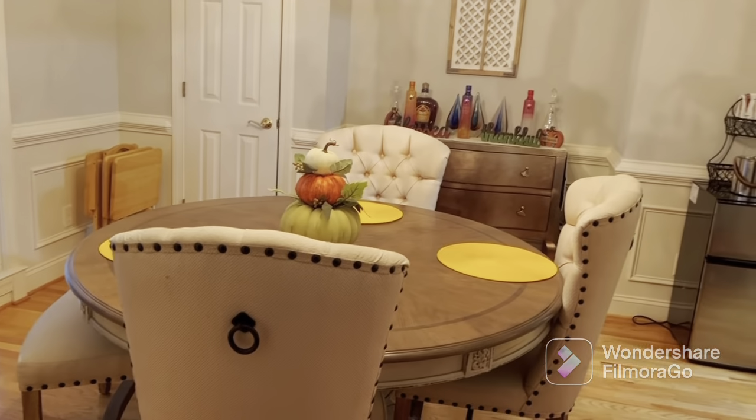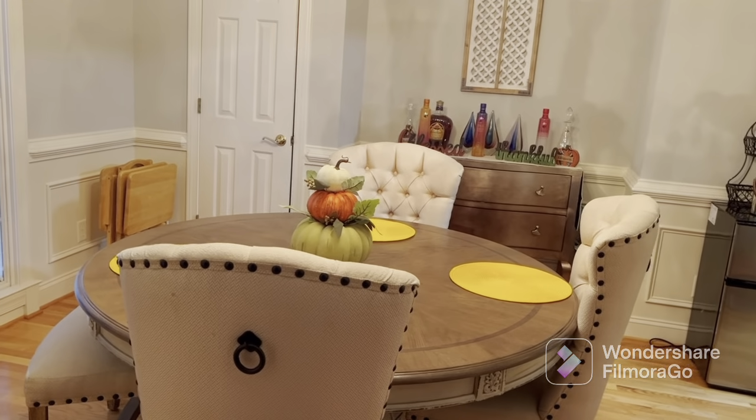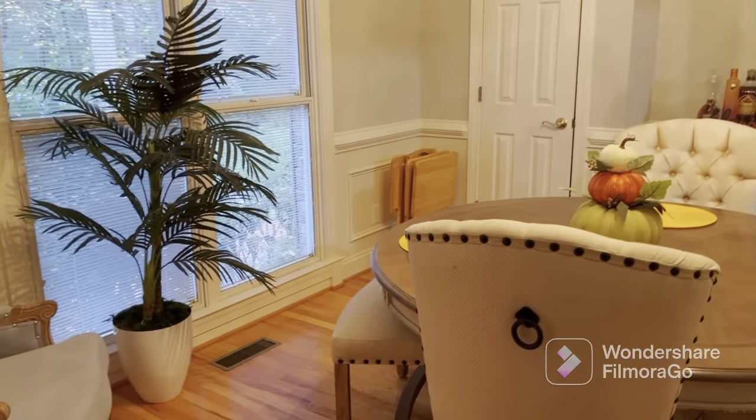And today we're gonna look at my dining room. It's not totally complete, but I promised you guys a view of the dining room. So here we go.